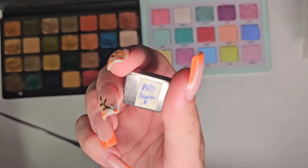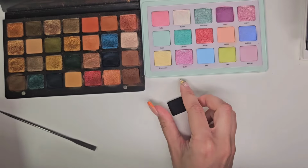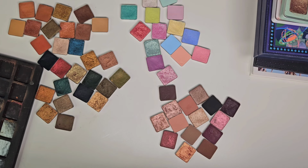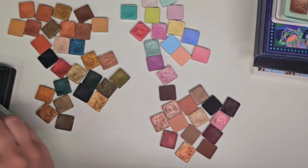And as well, I want to mention that I do have numbers on them, so if at any point I want to go back, I can. So let's just remove all of this. Okay, everything is getting kind of messy here, but I need to clean the palettes as well.